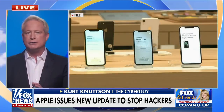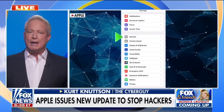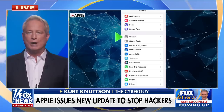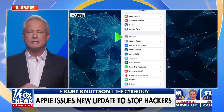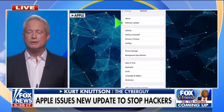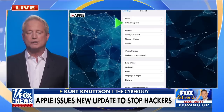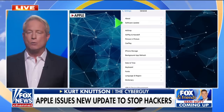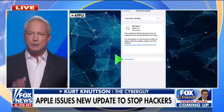So here's what we're going to do. Very simple. Grab your phone or iPad this morning. Go ahead and hit Settings on it. Then go right there to General. And when you hit General, you're going to select Software Update. Give it a few seconds. It should show you that there is an update available beyond 15.6.1 is what it's called. And you're just going to select Update Now. And just be patient. Let it do its update. Once that's done, you're going to be protected.